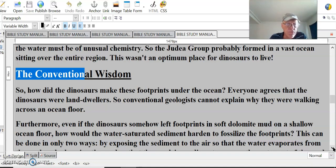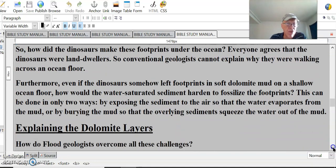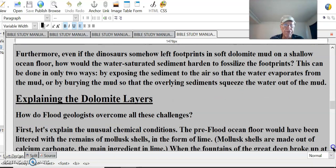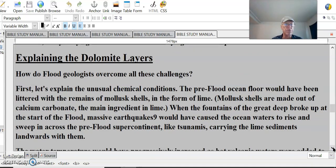Well, this can be done in only two ways: exposing the sediment to the air so that the water evaporates from the mud, or by burying the mud so that the overlying sediments squeeze the water out of the mud. Well, let's see the explanation.